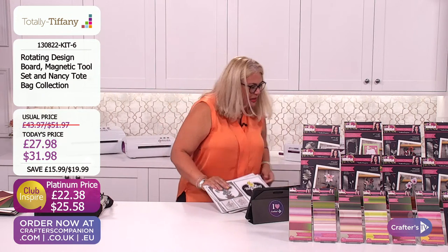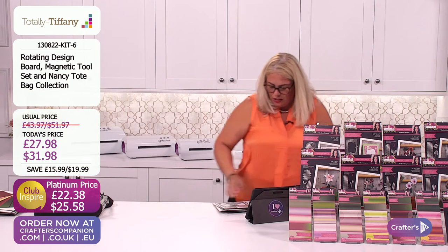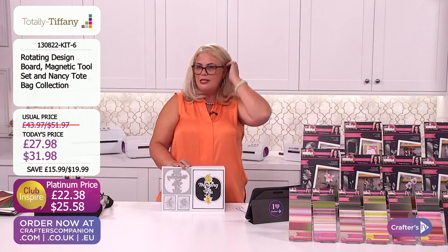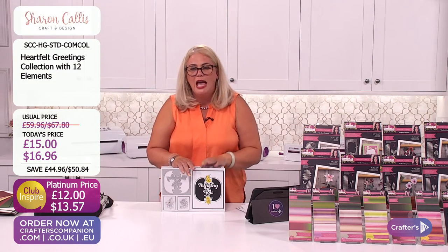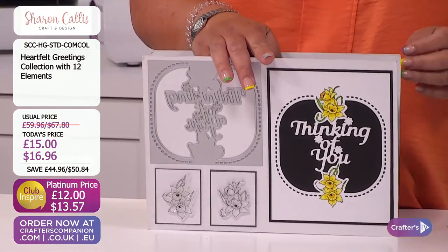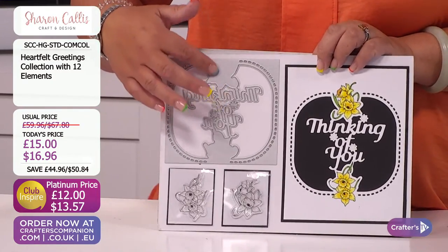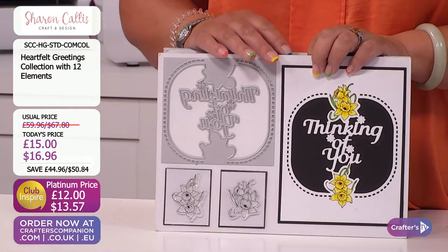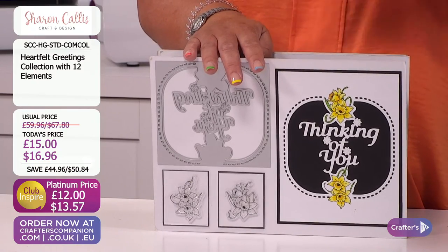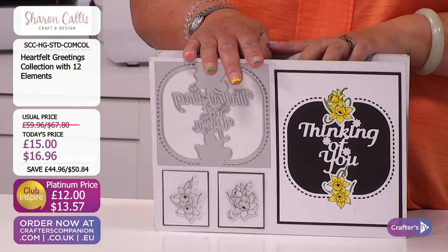Now, we're going to look at these ones, which are the Heartfelt Greetings. We showed these earlier on. Debbie did a demonstration using this particular one. So you're going to be getting this die and those two little stamps with this particular one. So this is Thinking of You, but you'll be getting all four in this collection. Now those little stamps fit in beautifully into the little gap in the die, so you can see they look really, really splendid. And you can colour those with your Spectrum Noir markers, or perhaps you want to cut them out to do some fussy cutting, all sorts of things you could do.